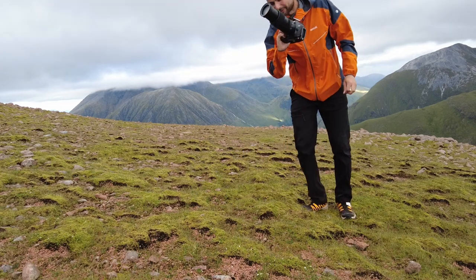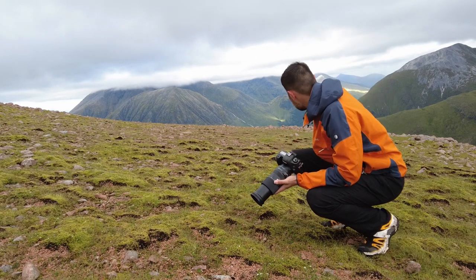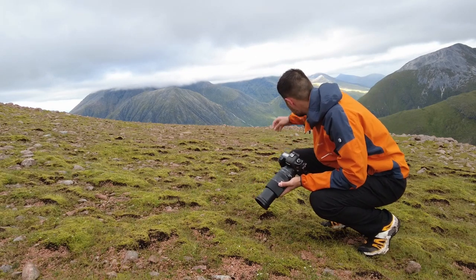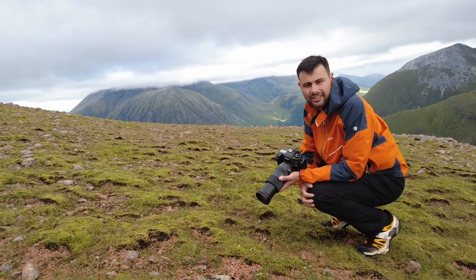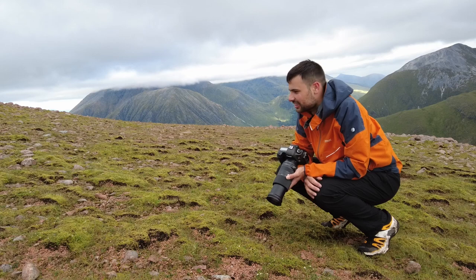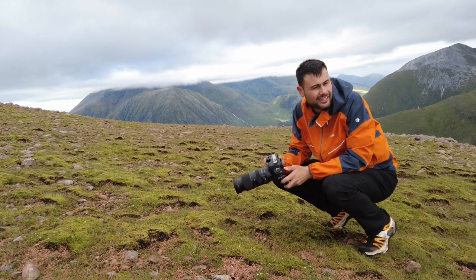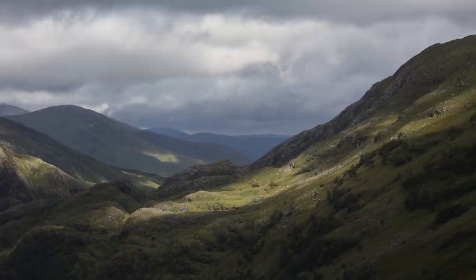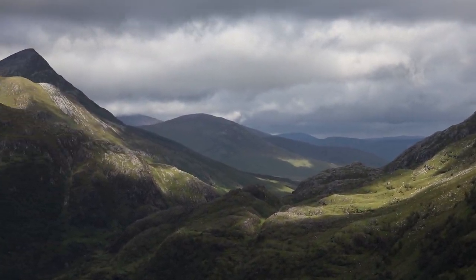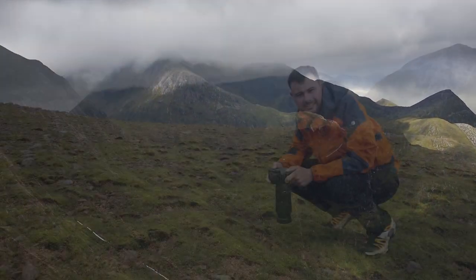I'm getting the long lens out again. I'm just zooming in. Again, it's quartzite rock, and it's got that white, greyish look to it. And when the sun hits it, it really is enhanced. And this long lens is allowing me to reach far into the distance. It must be about probably 10 miles away, but it looks absolutely stunning with that light hitting it.